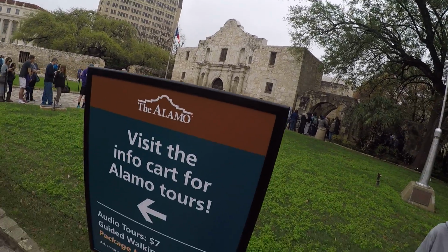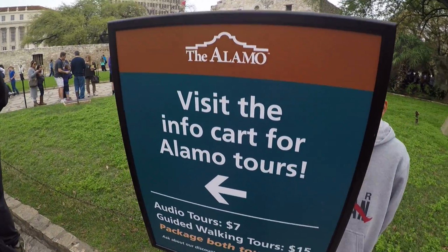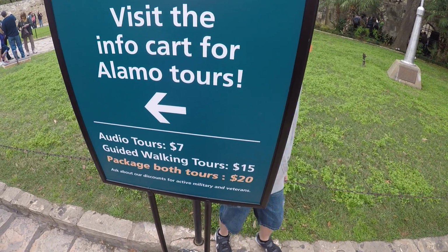They've got audio tours. I know, they pay about $15. No, it shouldn't cost anything. This is if you want to pay extra.